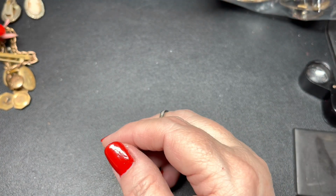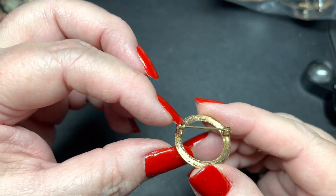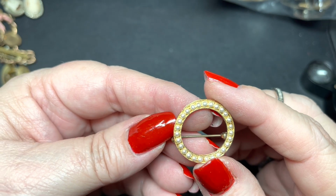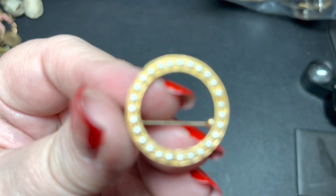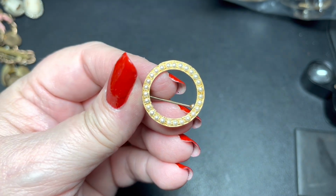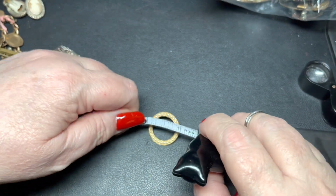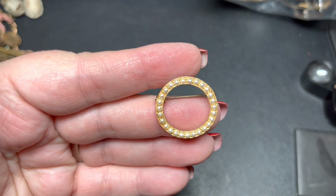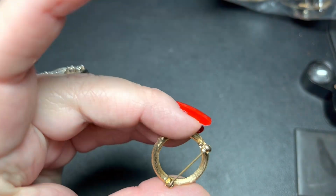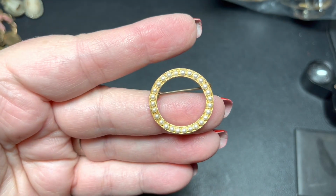Now, this is gorgeous. This has a clasp, probably from the 1940s. It is just little faux pearls. Isn't that sweet? It's a small little brooch. It's only 1 inch by 1 inch. And on this one, I'm just going to say, there's no name. And I'm going to say, let's just do $8.